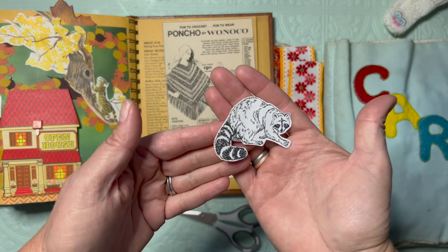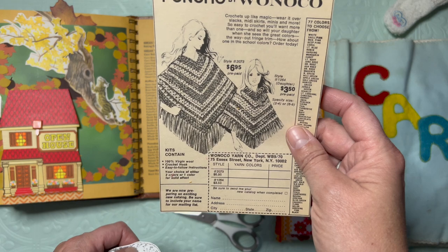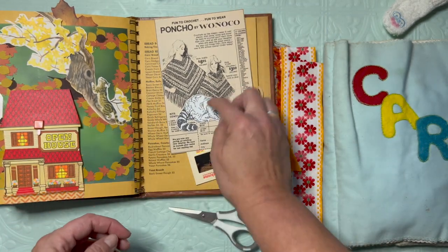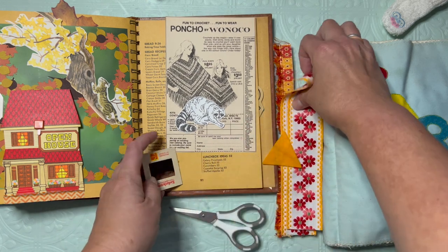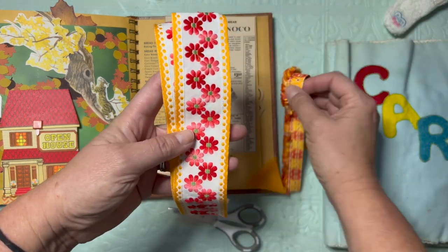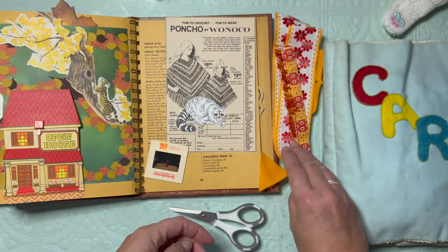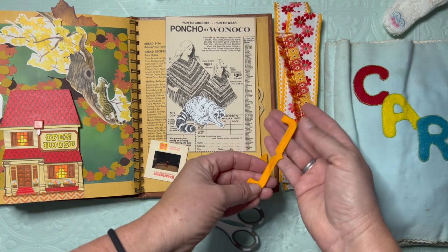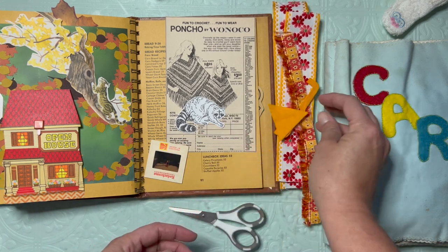I've got this little raccoon, and I have this poncho ad for a pattern that came in a work basket that Meg gave me. The raccoon was fussy cut from a children's book. I have this ribbon that Meg gave me. Love the colors for the 70s memories. I have these little felt pieces that she gave me. Just because they match those, I thought maybe I could incorporate them.